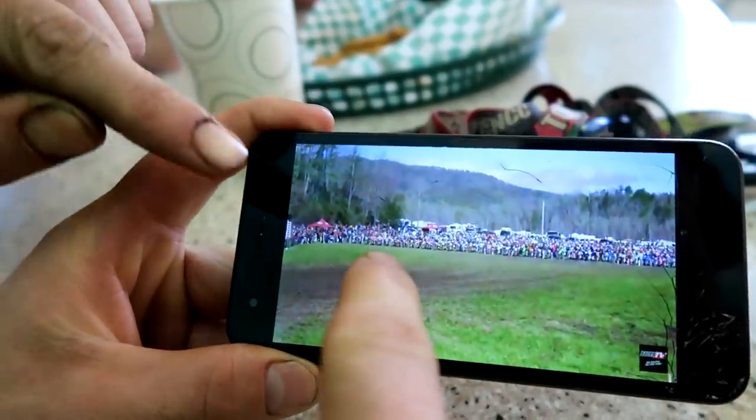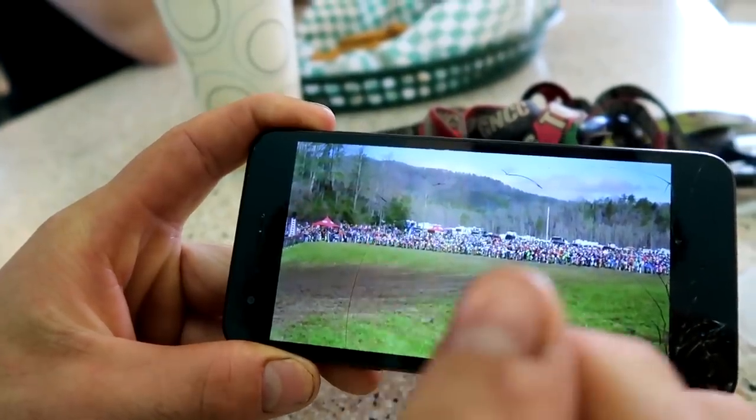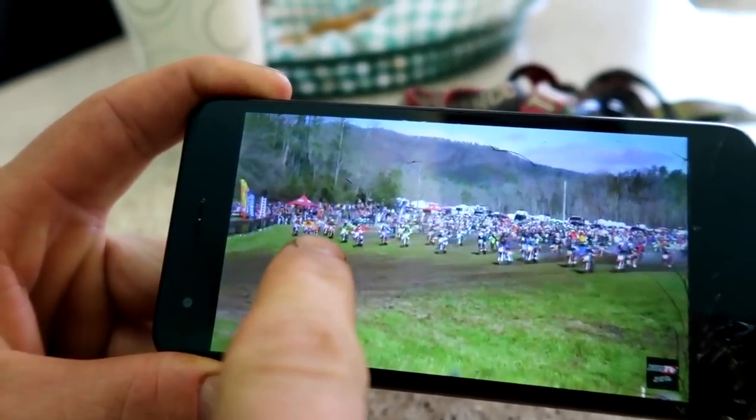So there's 80 people in your race? Yeah, I'm over here. I'm the one who does a wheelie from the start. Whoever does a wheelie, right there, that's me. I'm gonna go down.